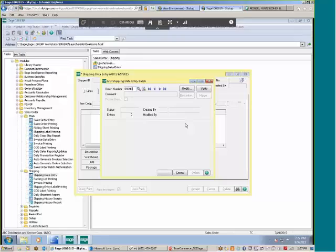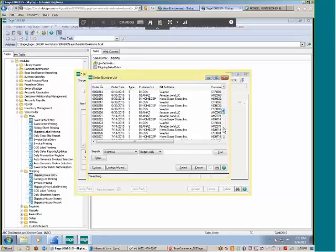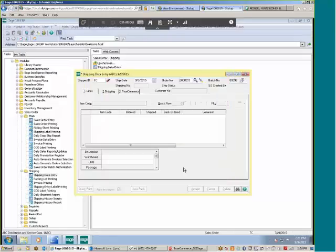And I'm going to go ahead and create this batch. And as you know, when we're creating a shipping entry, we're also simultaneously creating an invoice. So let's go ahead and accept this. And the nice part is that when we come in here, I'm going to come in and grab this. I can review all my orders in here and select it.